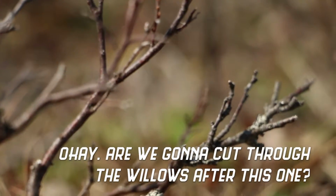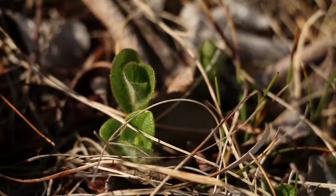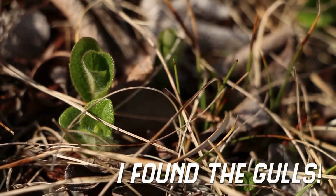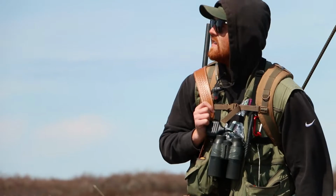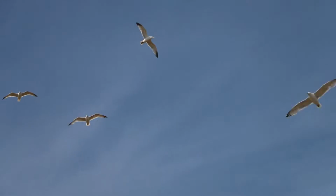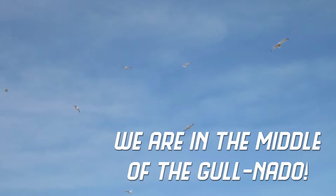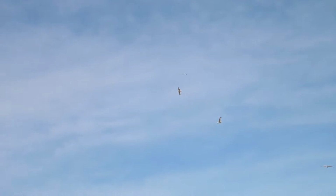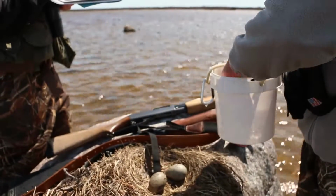Okay, are we just gonna come through the willows after this one then? I think this one we just came from a little bit ago. I found the gulls! Just walk towards Sam and Tanner, that's where we're gonna head. Gull NATO has found us again. We're in the middle of the Gull NATO! They're in the eye of the storm! Gulls are down! Getting closer!